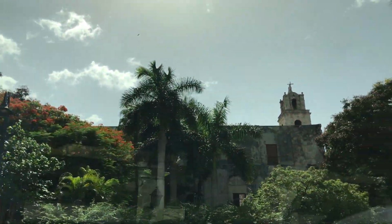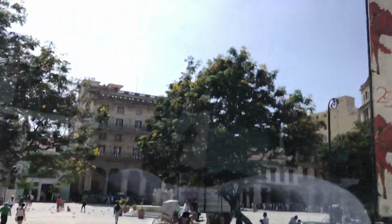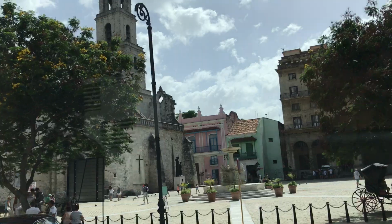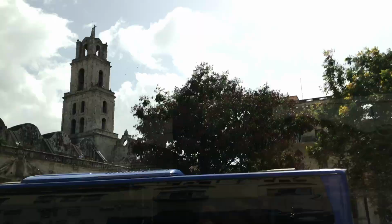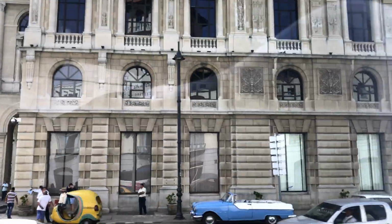On the left, St. Francis of Assisi Square, one of the 4 colonial squares that we are going to walk through tomorrow. This is the old town of Havana, a World Heritage Site. There's St. Francis of Assisi, the convent and church, the trade building of Havana, 19th century. So this was the square that was used for the slave auctions, to sell the slaves to the rich people who have plantations, sugar plantations.